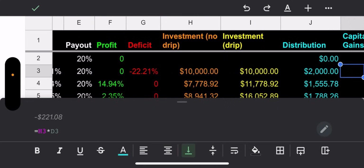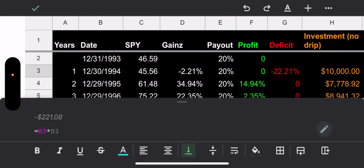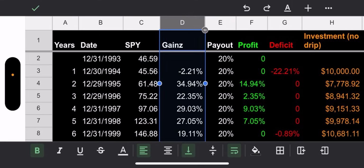H3 times D3. I'm sorry, that's the deficit. Yeah, I knew I was using the wrong column. Sorry. So if you look at the gains column, the deficit is after the 20% payout. So look at the gain. The gains column is what we need to key in on here. Let's highlight this so we know.